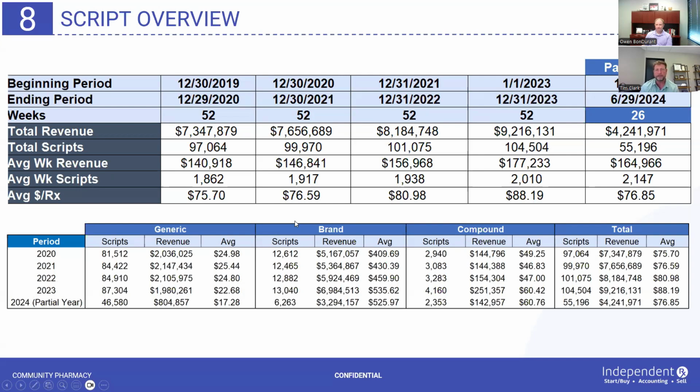Right, and as you can tell there, we're trying to get more than just this year. We're trying to give them a historical glance at the information so they can see the ebbs and flows of the business.